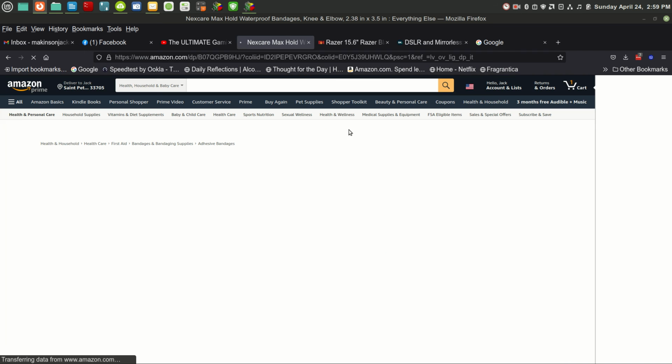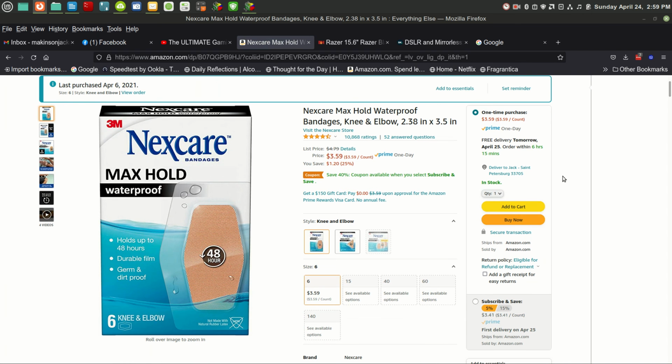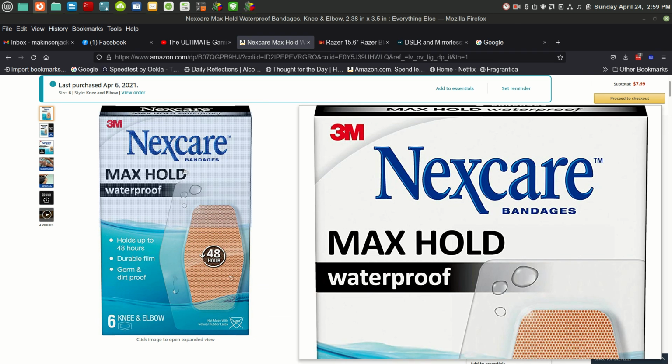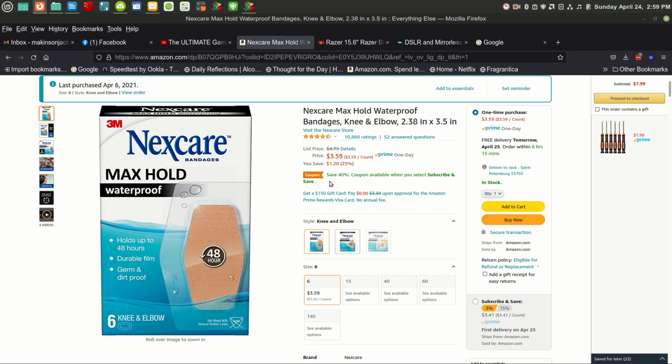Okay, last but not least, this is made by NextCare, and it's called Max Hold, and it's waterproof. If you have a wound or a scrape on an elbow, this suits the bill just fine.